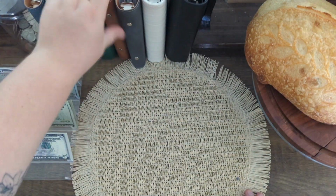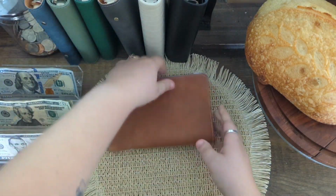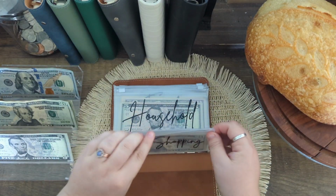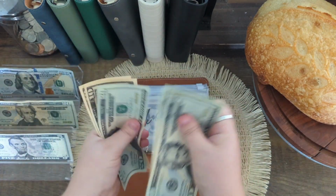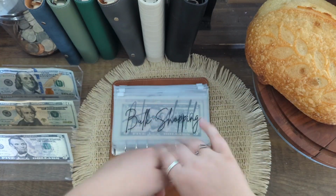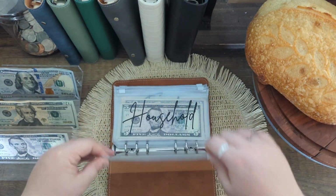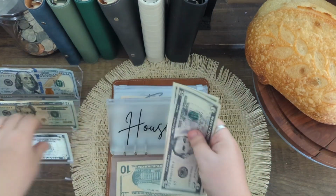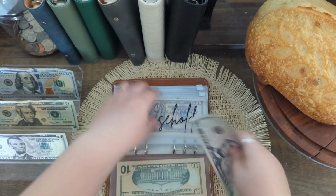And I don't need my holiday binder because we are done with Christmas and Black Friday, which is so nice. And my homestead binder, bulk shopping, is going to get $20. So it has 20, 40, 60, 80, 90, 100. Household will be getting $5. So it has 5, 10, 15, 20.